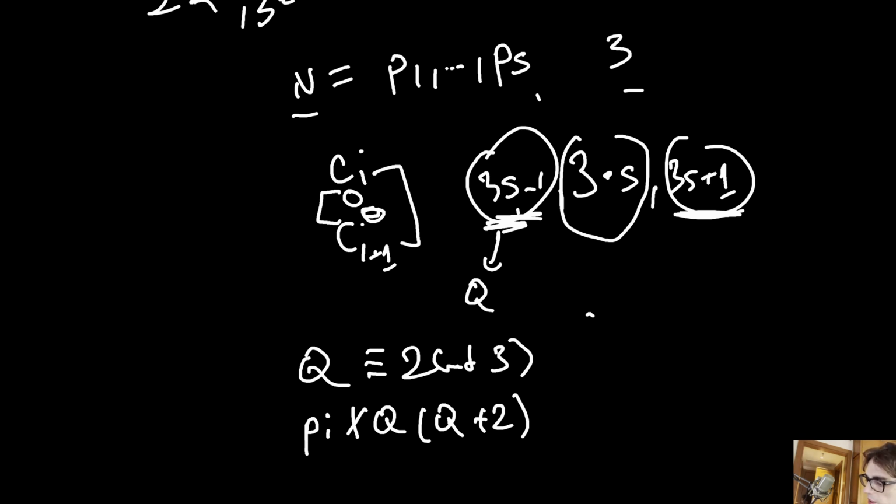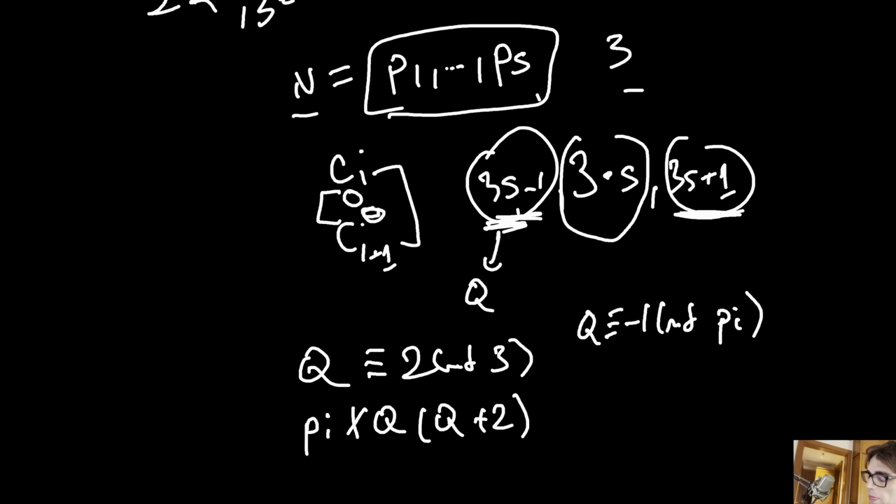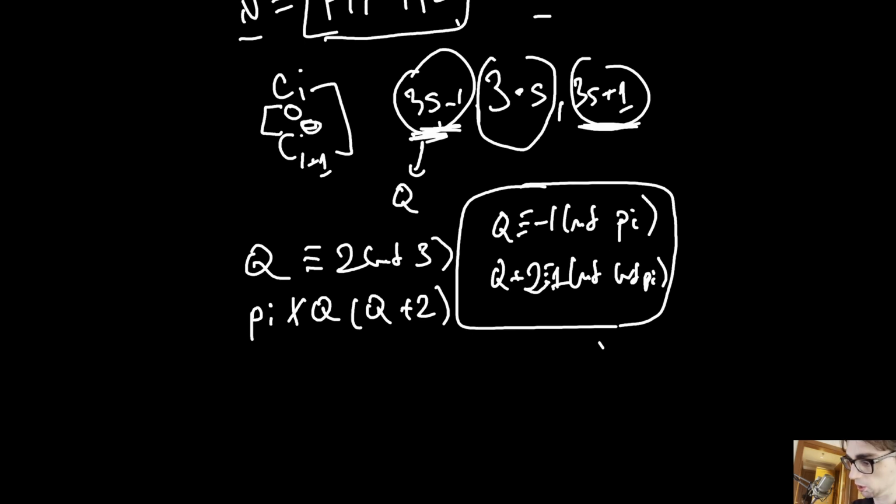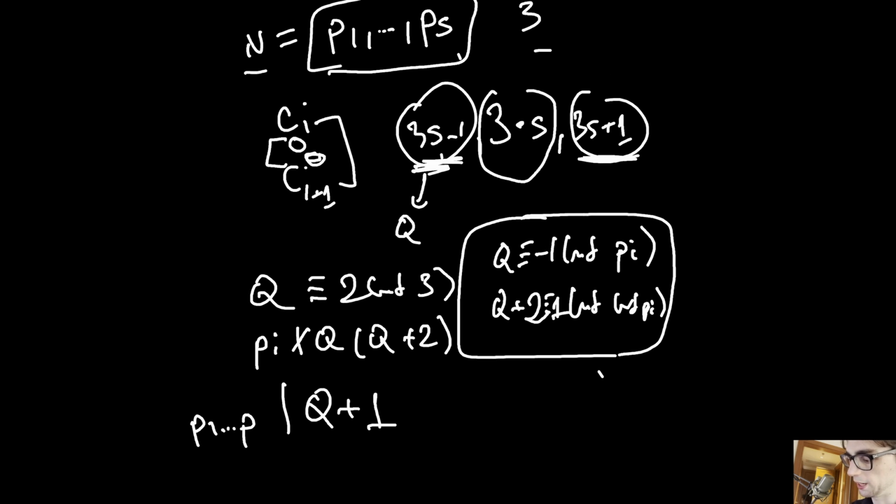One idea is, I'll set q to be congruent to -1 modulo each pi. Each one of these prime factors is different than 3, and it's not 2 either. Then q plus 2 is going to be congruent to 1 modulo pi. So what we have then is that q plus 1 is divisible by all of these numbers, p1 through ps, and it's divisible by 3, but q minus 1 and q plus 1 are not. And so we're done, right?